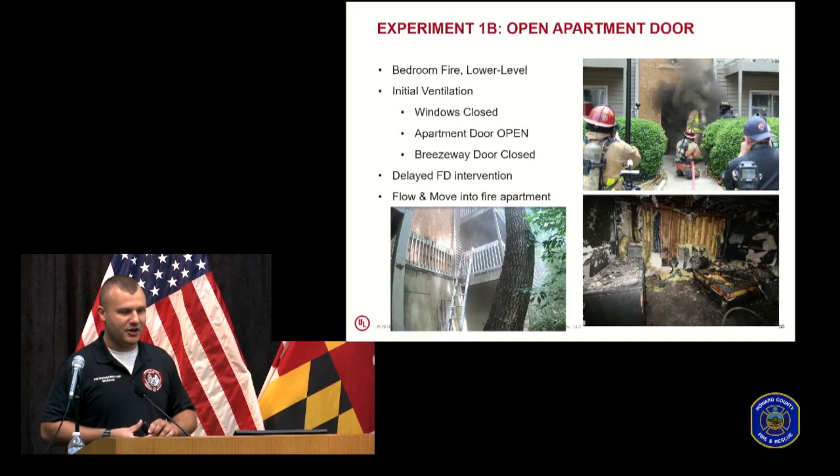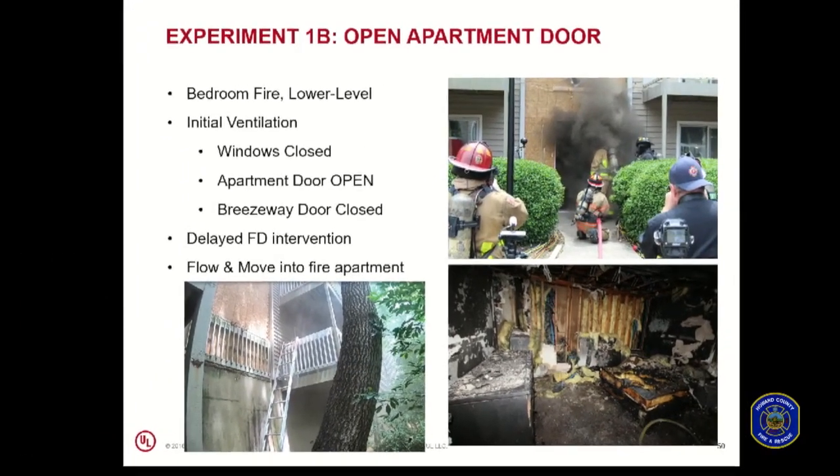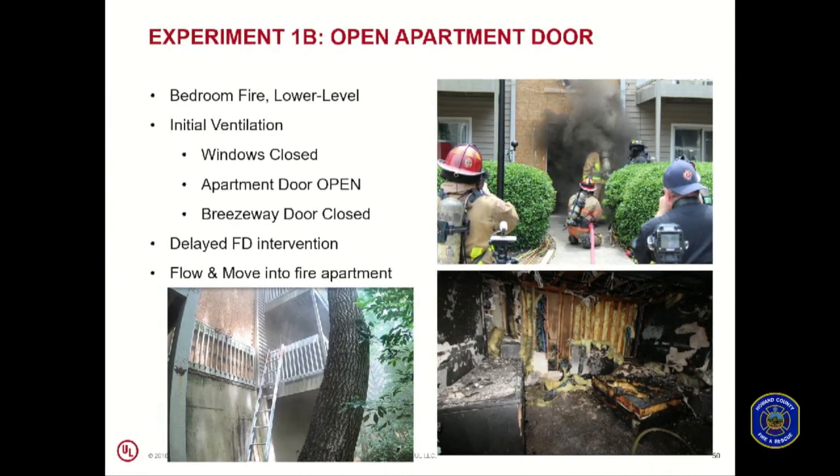Experiment 1B, now we go to an open apartment door. The open apartment door simulates an occupant leaving, and now the path between the apartment and the egress is open, and we've got a dirty stair. So we left the breezeway door closed, again, simulating that that might be on a self-closer, so the occupants got out, that breezeway door closed, but the stairwell's open. So we've still got a fire in the lower level bedroom, but now it's got the ability to exhaust into the stair, which allows it also to have more air to grow.